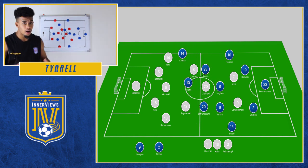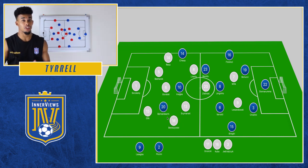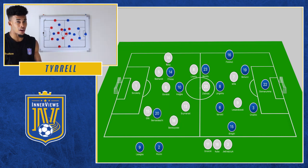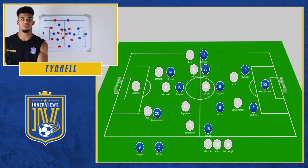When you think about Poland, a lot of their chances stem from direct play because they were unable to play out the back, and when they tried to play out the back against Italy's pressure, they made mistakes. Reca, Bednarek, they conceded possession, which did lead to chances for Italy to score goals.